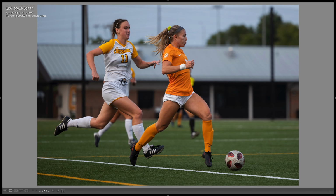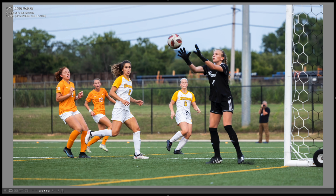Here she is again, continuing down the field. 172 millimeter shot. And there is Chattanooga's keeper saving another one. I like this shot, but I wish she had been in focus. The focus was over here. You know, I had it on face detect. It was her face or possibly hers that it detected.